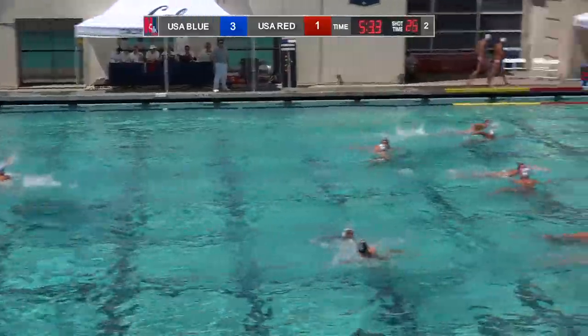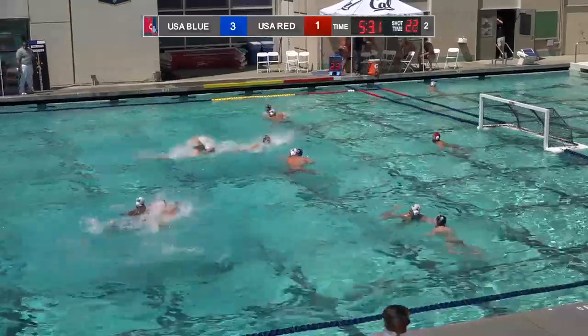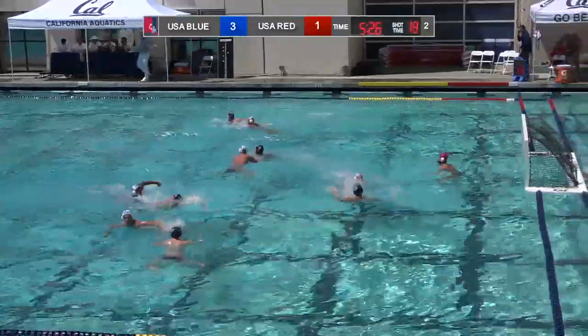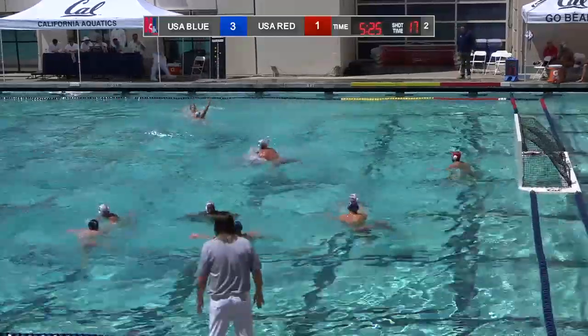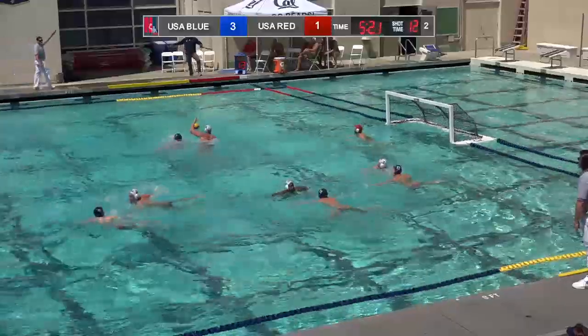Blue sticking with the hard press. And you alluded to this earlier, but it's so effective. In part, it wastes most of the shot clock for USA Red. So by the time they're even looking at the goal, they're down to under 10 seconds. Yep.